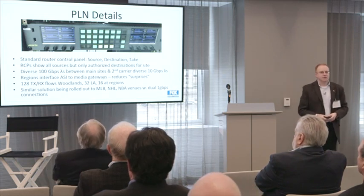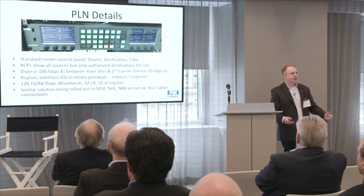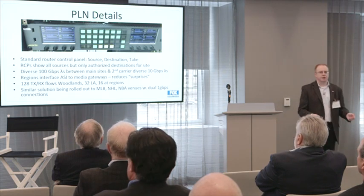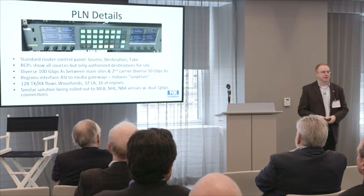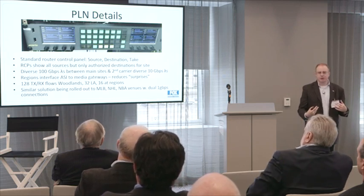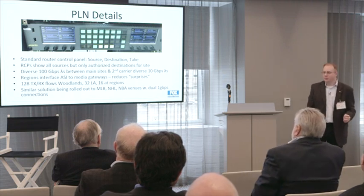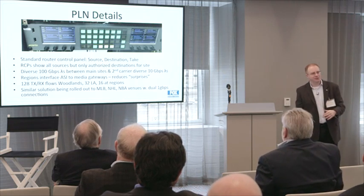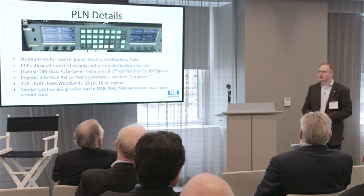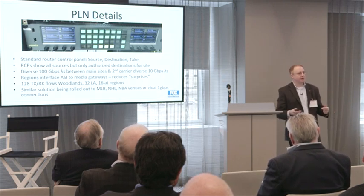We have diverse 100 gigabit per second wavelengths between our main sites, as well as a second carrier backup with diverse 10 gigabit wavelengths in case of emergency. And most of the regions are interfacing with ASI connections into IP media gateways. And we find this really reduces surprises, right? There's only so much damage you can do sending an ASI signal into an encapsulator as opposed to just having an open network connection.